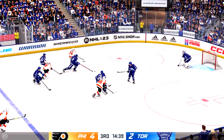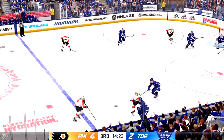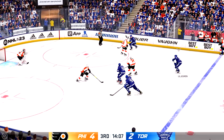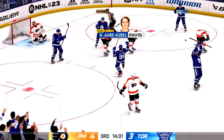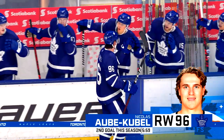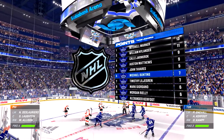Gains the zone through the middle. Kind of lost control for a second there, but regains possession. And he slides it quickly to Tippett. Philadelphia's at the back end. Here's a chance! And that doesn't reach the net. Here they come on the attack down the right side. Here he is, wrists it up. Dig away, now you've got a chance. Only trailing by one goal.